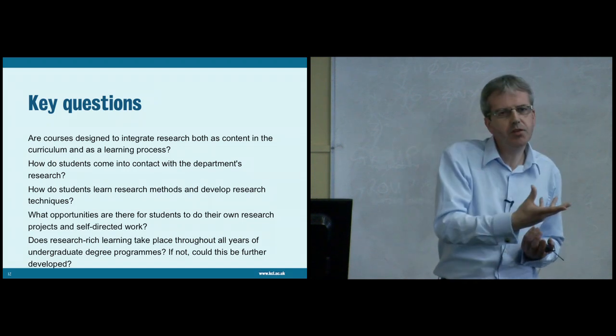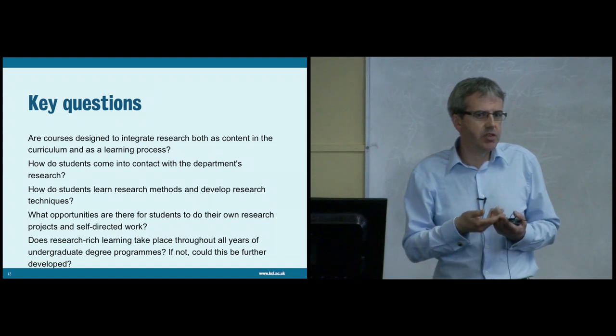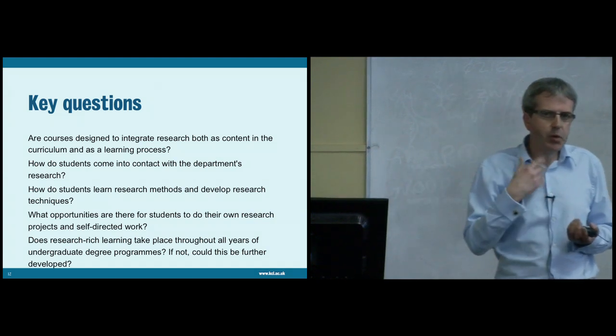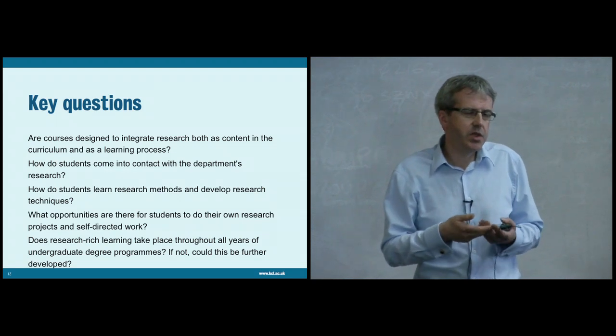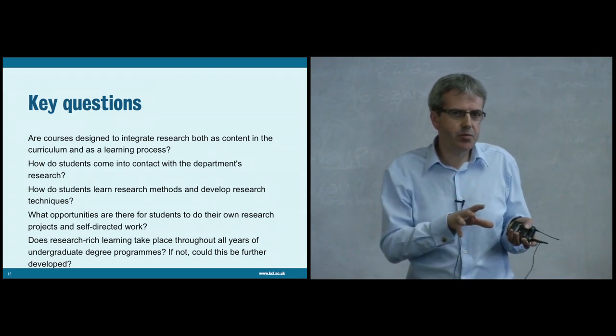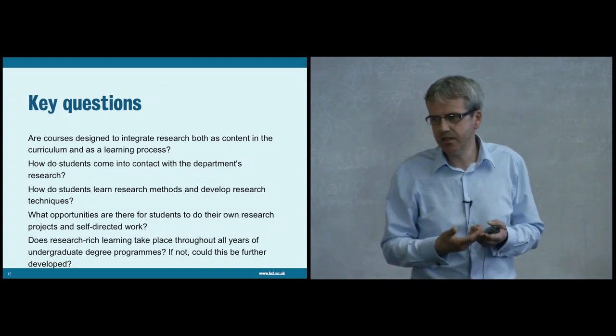There's words there like self-directed, and part of what we understand by university education is that we support people to become autonomous and self-directed learners. But then what opportunities do we provide for them to practice autonomy and self-direction as learners?